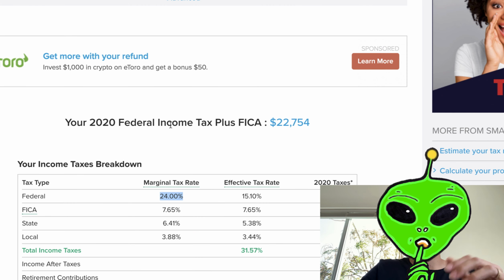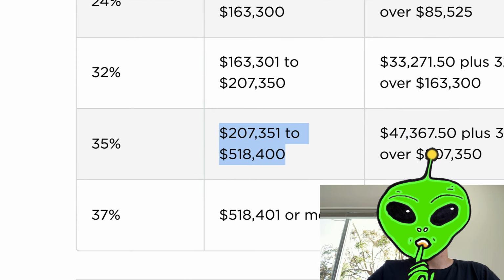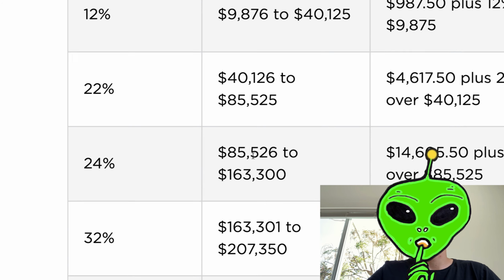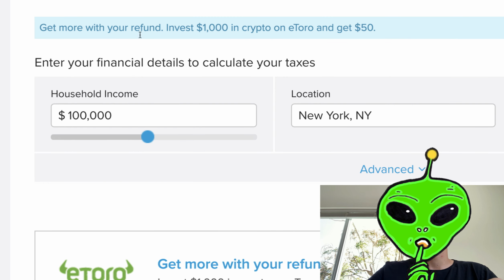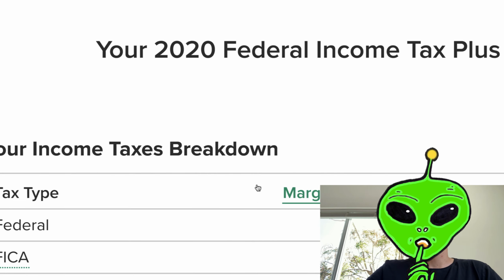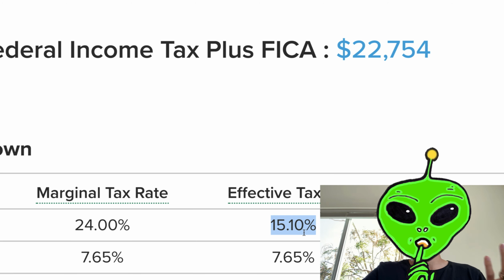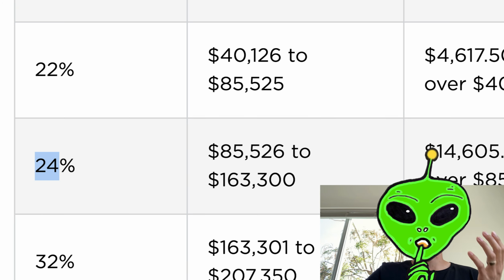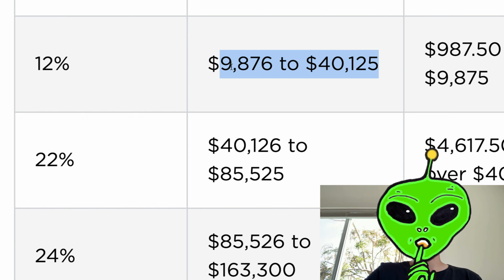So let's say you make 100K and you live in New York. If we go back to our brackets, you might think, okay, I'm going to be in the 24% range. Yes, you're in the 24% tax bracket. That's your marginal rate for any money you make above that, but your actual overall rate is going to average to around 15%. Remember, for the money between 40,000 and 85,000, you're paying 22%. For the money under 40K, above 10K, you're paying 12%. So that's something important to know.